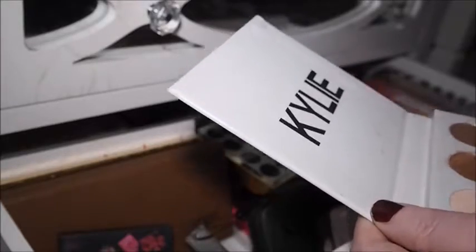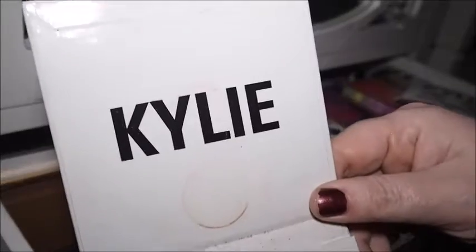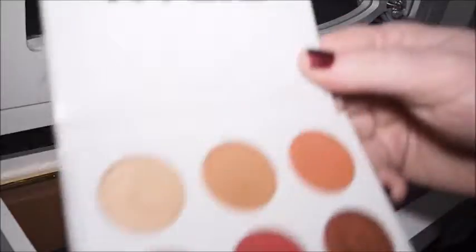Let's get the other Kylie and let me see the font. I would never recommend buying fakes. I've seen what they can do to your eyes. So right, this is the bronze palette, font here, font there, and then this is, they just look completely different to me. I mean, they've done a good job, don't get me wrong. And then let's have a look on the back.